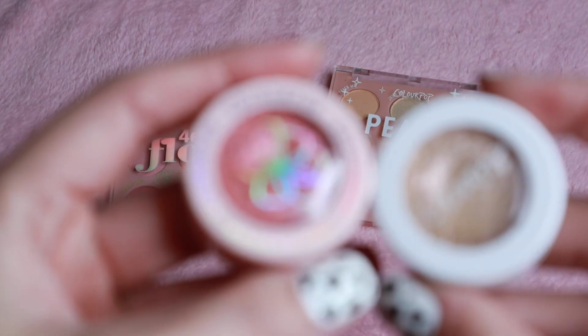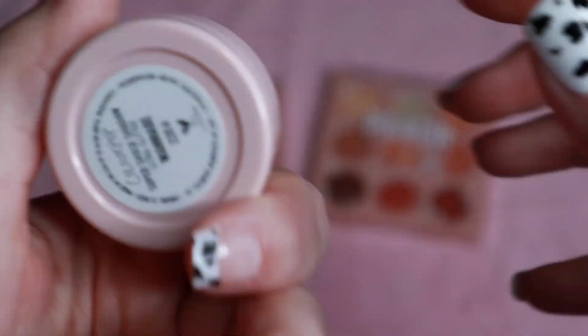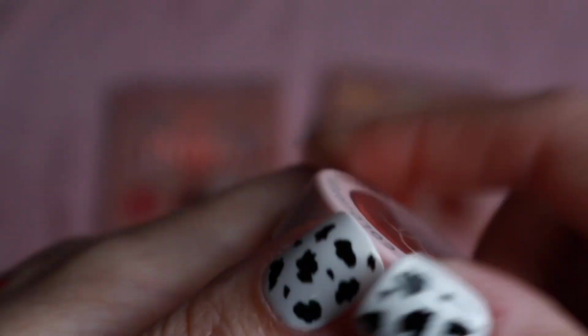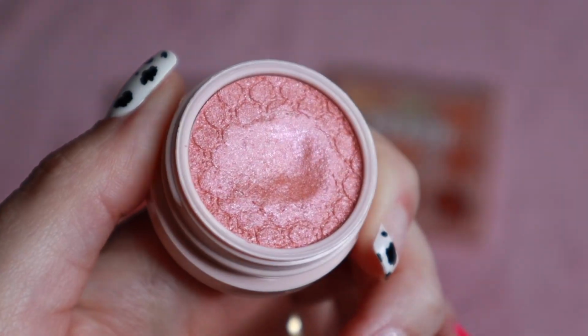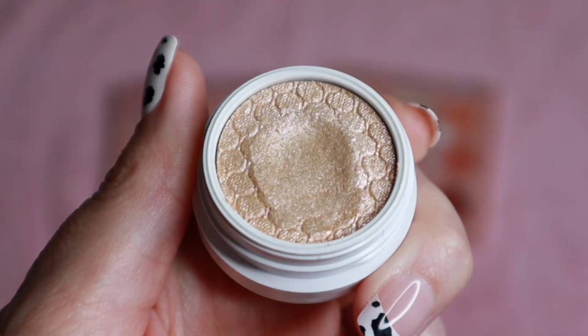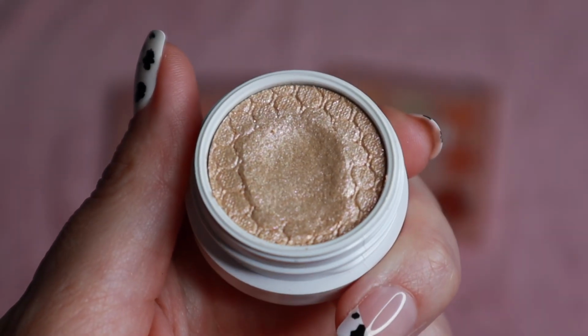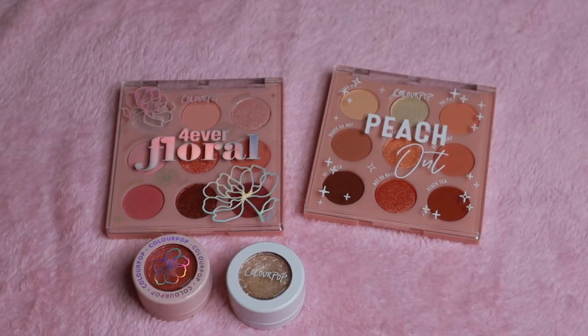And for single shadows, I definitely want to use these 2 from ColourPop. This one is in the shade Wannabe, which is so stunning. I mean, look at that. So beautiful. And then this one is in the shade Mighty Morphin, which is just pretty much a straight up glitter. It is stunning. Definitely want to pair these 2 up with these palettes. So these are going to be the ones that I include in my everyday little makeup container here.